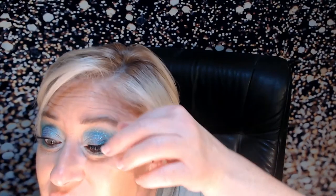So I'm just going to kind of see where we're at here. I always have a hard time with that part. Let's see what I do. Here we go. Let's use my tweezers and hold them and just kind of see where it sits. Yeah, I need to go like 3 in there. So let's put my glasses back on.